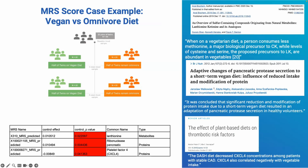These are here, and you can see their common names. So things like ribonuclease from the pancreas or CXCL4 in terms of inflammatory markers. And what we saw is that these changes that we detected between this vegan and omnivore diet were well described in previous literature, which again backs up the fact that we're seeing interventional change that is consistent with interventional change measured by those direct metabolites. But instead of having to measure each of those direct metabolites, we're able to just use DNA methylation as our sole marker to predict many of these other different outcomes. And together, we're hoping that as we continue to add methylation risk scores, we'll get much more information about the clinical changes and really get to that level of personalized medicine.